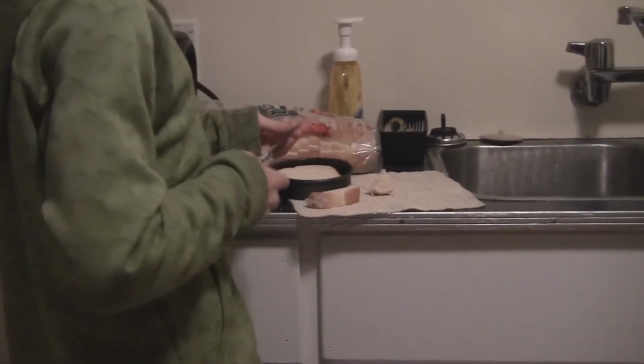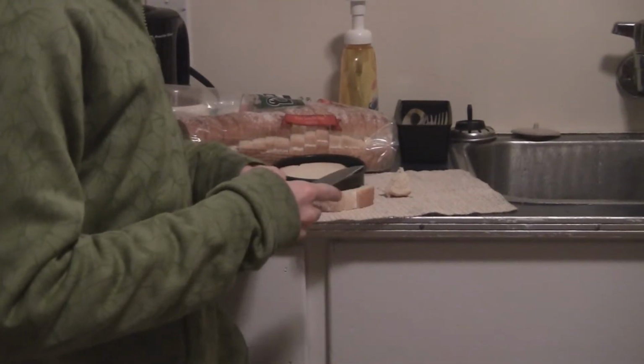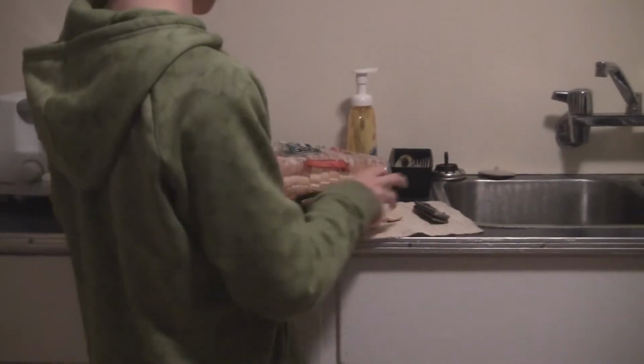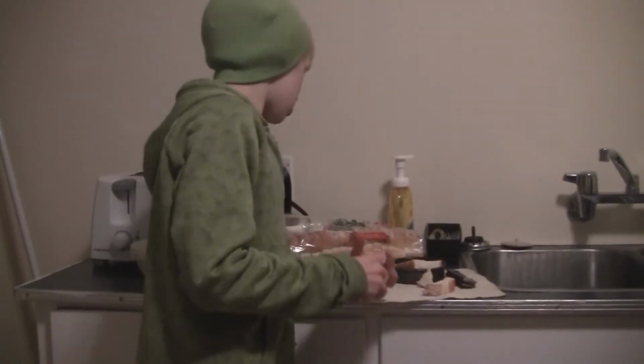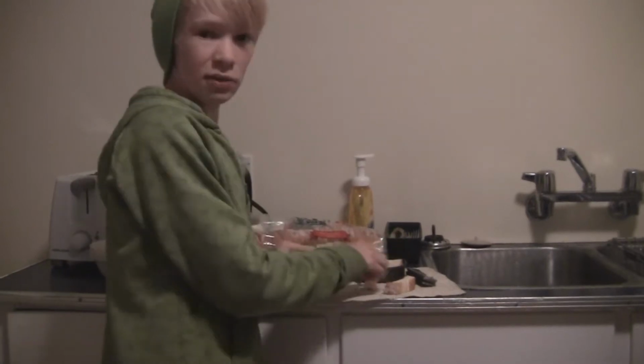So there you go. The bread is now in there. How we're going to do this is we're going to put some butter in the pan, or some oil, but probably just some butter. Then we're going to fry up each side and then sprinkle some brown sugar on it. So we'll come back to you when we're down at the fire and we have everything set.